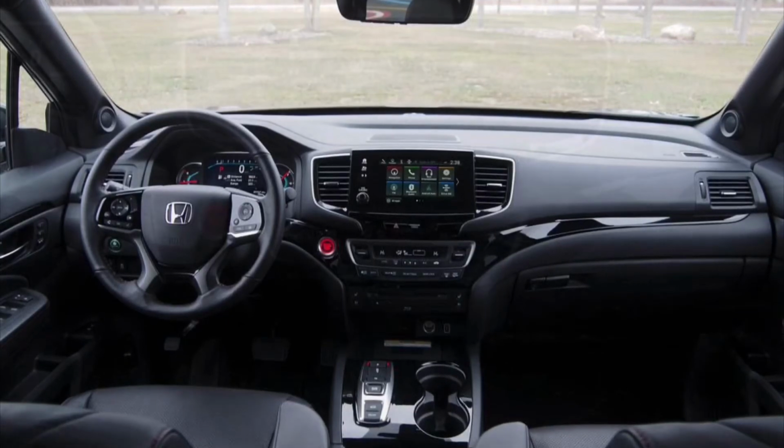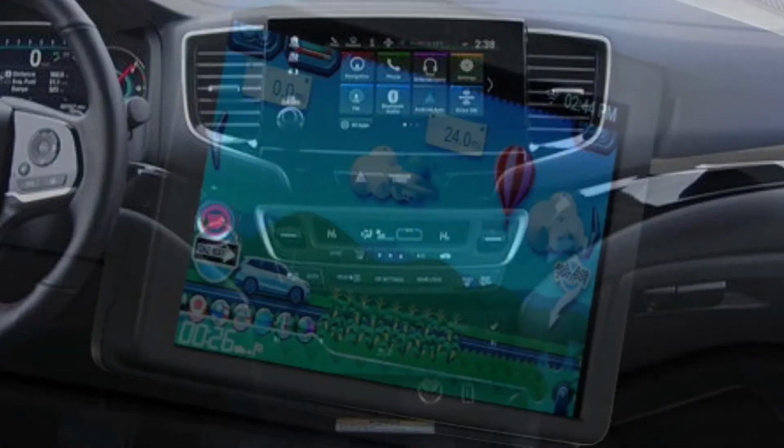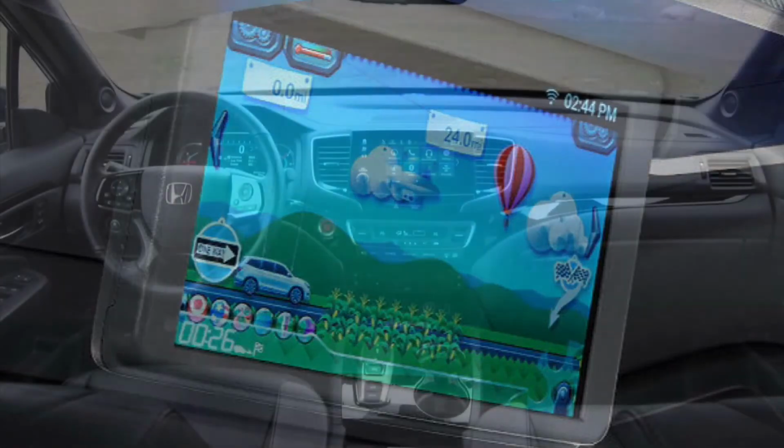Also, back to the center stack, I should mention that on the higher trim levels, you will find a DVD player, which is used to run this overhead entertainment system, as you can see right here, which again, you will only find on the higher end trim levels. Now with this rear entertainment system, Honda gives you a remote and 2 wireless headphones.